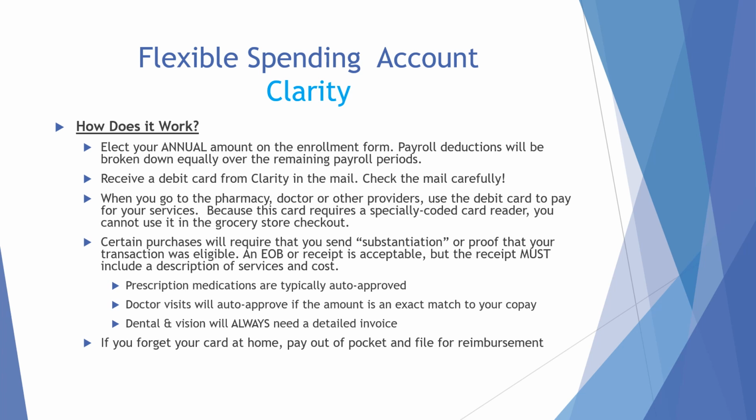Any services that are not an exact match to your copay amount will require documentation. Dental and vision expenses will always need a detailed invoice. There are two reasons for this.